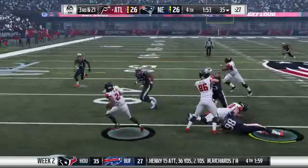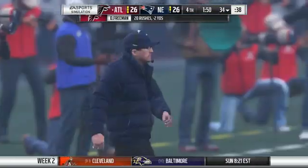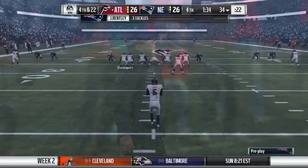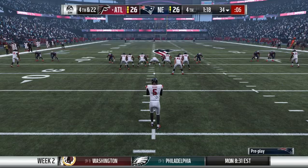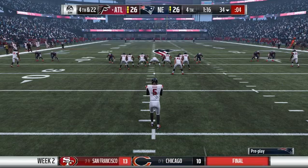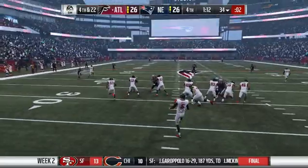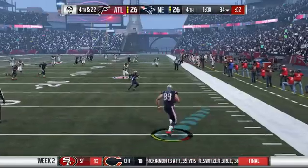A 20th carry now for Freeman. No gain on the play there, and it'll bring up 4th down. He continues to struggle to find a crease to break off a big one and might need to just put that aside and just try and ram his way forward and get what he can. So they're forced to punt on 4th as this one's away.